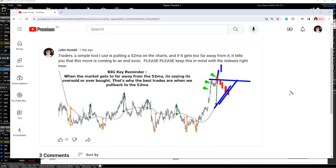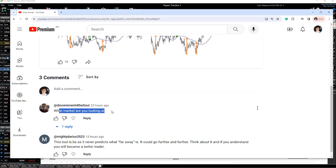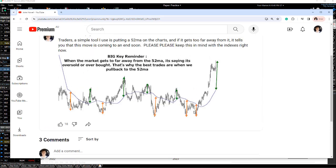And the reason why I'm talking about this is because there was a person here who said, what market are you looking at? This is any market. And a big key is that no matter what market you're looking at, they all operate the same way. If you look at a Forex market, a crypto market, a futures market, soybeans, commodities, stocks, guess what, they all make highs and lows. They all trend, you know what I'm saying?